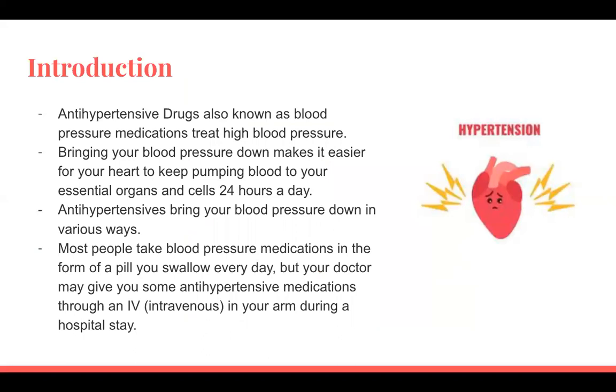So, antihypertensive drugs treat high blood pressure. Their goal is to keep the heart strong, prevent heart failure, a heart attack, kidney failure, or a stroke. High blood pressure makes your heart's job more difficult and more demanding. So, bringing your blood pressure down makes it easier for your heart to keep pumping blood to your essential organs and cells 24 hours a day.